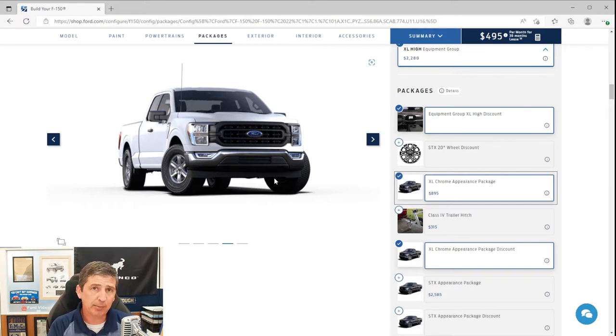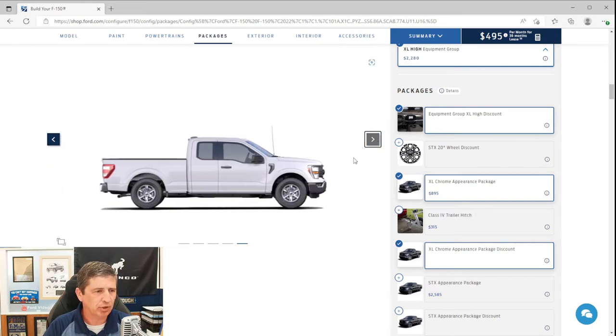The only thing is, it's not available with your heavy duty payload package. So keep that in mind: if you want to add that, you cannot add this chrome appearance package. So what are you going to get for this package? You are going to get the chrome bumpers. As you can see right here, you get chrome front bumpers as well as chrome rear bumpers. So there you go, chrome bumpers on the front as well as the rear.